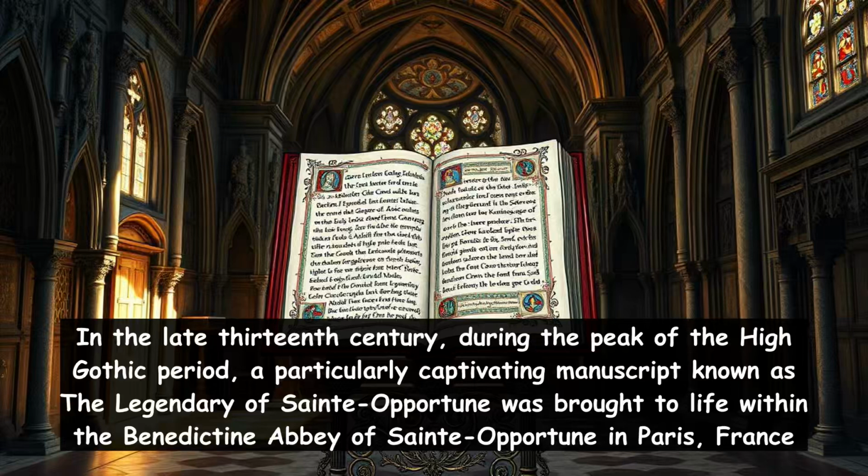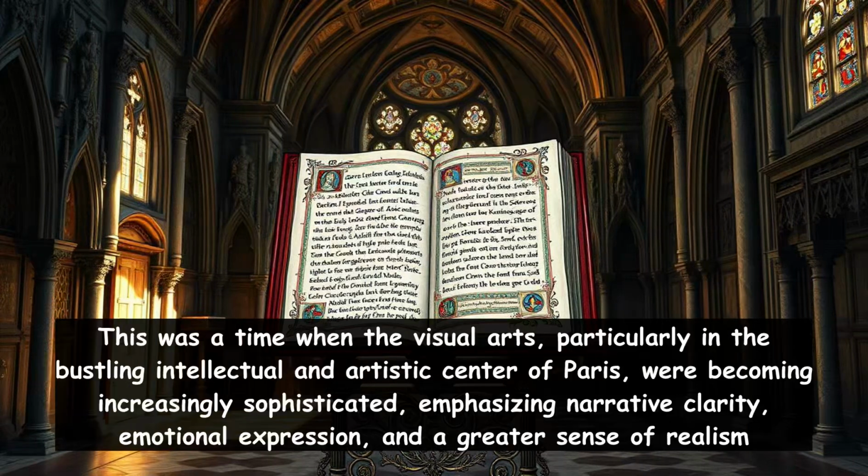In the late 13th century, during the peak of the High Gothic period, a particularly captivating manuscript, known as the Legendary of St. Opportune, was brought to life within the Benedictine Abbey of St. Opportune in Paris, France. This was a time when the visual arts, particularly in the bustling intellectual and artistic center of Paris, were becoming increasingly sophisticated, emphasizing narrative clarity, emotional expression, and a greater sense of realism.